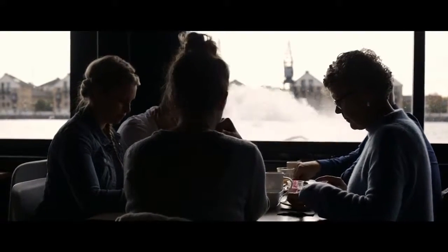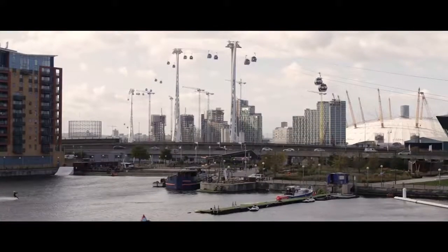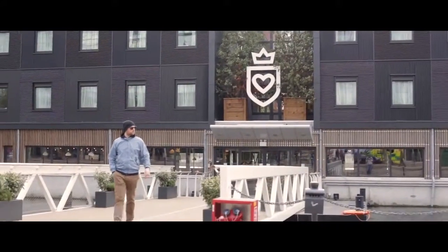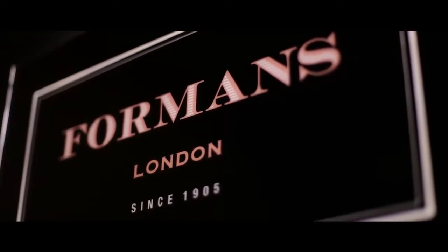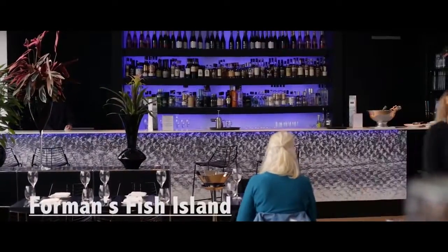The morning after the night before, the Good Hotel has an excellent breakfast spread. And it also has incredible views out over the East End from its rooftop viewing platform. But there's also another excellent brunch option nearby, Formans Fish Island. This East End salmon smokery and restaurant by the River Lee has superb views out over the Olympic Stadium.